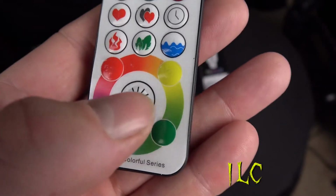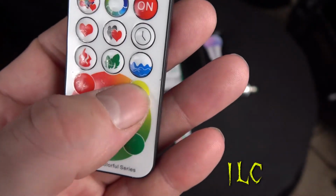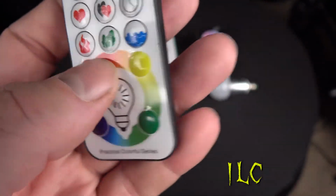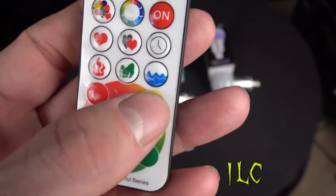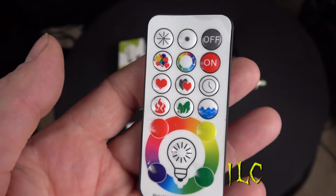You got red, green, and blue dedicated buttons that'll take you right to it, and then the white button is in the center. And then you have these other 4 buttons that you have to press to keep cycling it through to get to the color you want. It's very awkward and complex, overly complex.